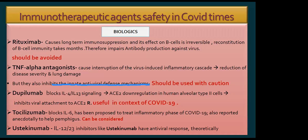Now, coming to the biologics, in the pre-COVID era, rituximab was very commonly used, but now the literature says that it causes long-term immunosuppression, and its effect on B cells is irreversible. The reconstitution of the B cell immunity of the host takes a long time, months together, and therefore giving rituximab impairs the antibody production of the host against the virus. So, rituximab in the present era should be avoided as far as possible.